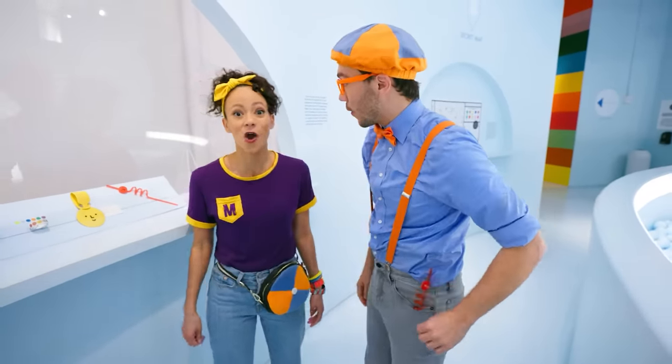And speaking of sunshine, did you know that sunflowers are attracted to the sun? So if the sun is shining over here, a sunflower will look like this. And if the sun is shining over there, the sunflower will look like this. That's so cool. Oh, they're so beautiful.